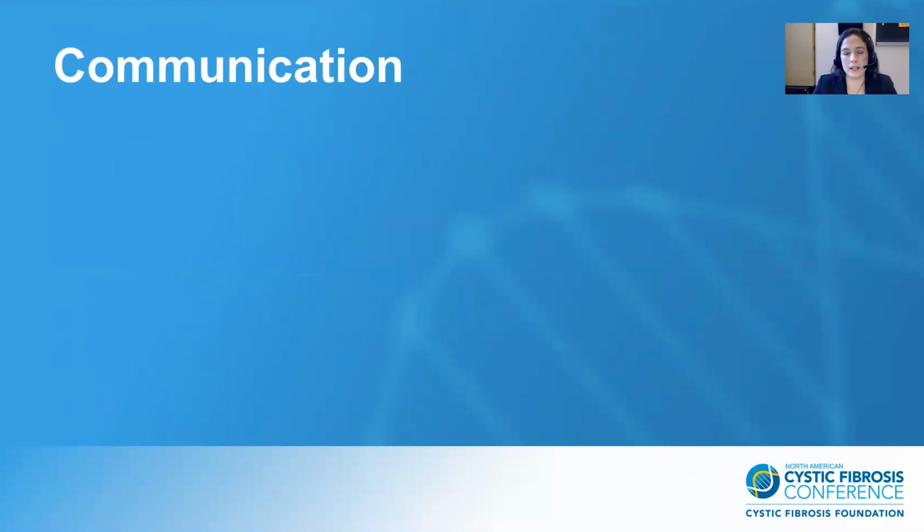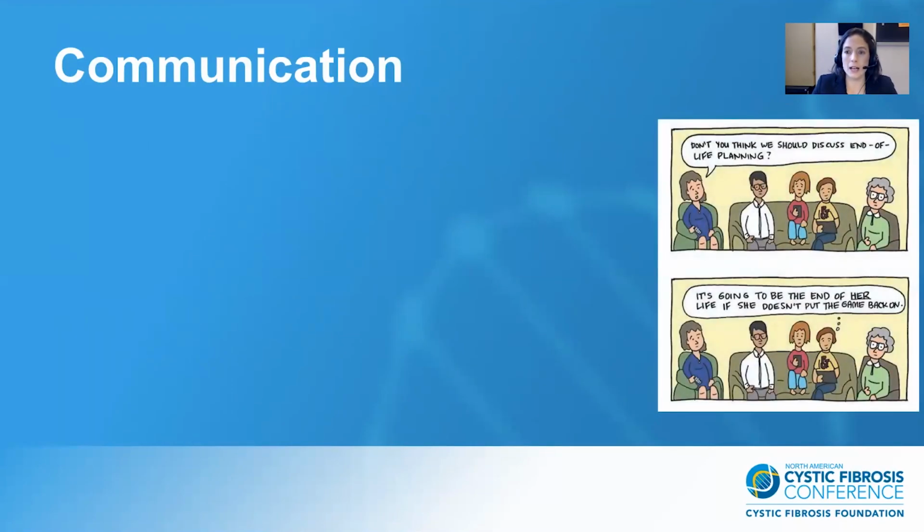Communication, I can't overemphasize this enough, is phenomenally important. So end of life planning should really happen as early as possible. And this is to try and set the patient up to start thinking about what they want when that time comes. We don't want to be having these conversations when the patient is at 15% lung function and really struggling to breathe. We want to be having these discussions very, very early in the course of their relationship with us so that we have a plan in place.